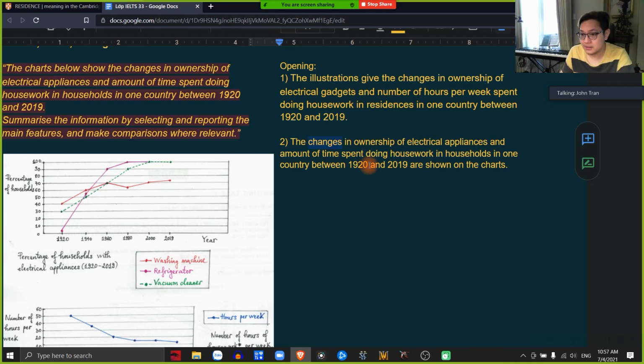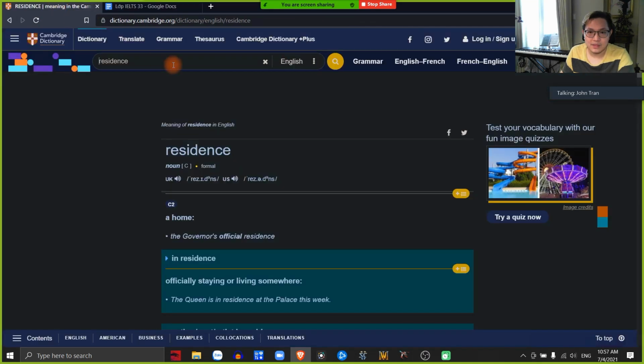Okay, if you find it hard, we can move on. Electrical appliances, we can always change to something. Devices. Or device, so device, I think. Yeah, device uncountable. Let me check.